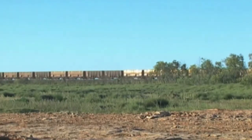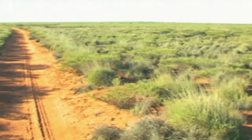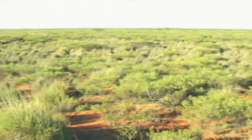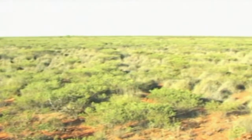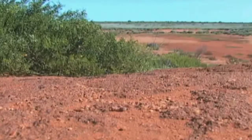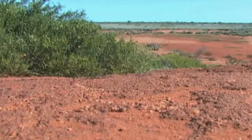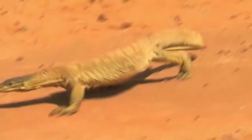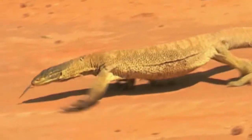The basis of the food chain in this area is this very vegetation, spinifex grass and these low shrubs. They provide food and sustenance for insects such as termites, ants, locusts, grasshoppers, that sort of thing. And those small invertebrates in turn provide food for smaller lizards, geckos, skinks, smaller snakes, goannas, which in turn provide food for birds of prey.